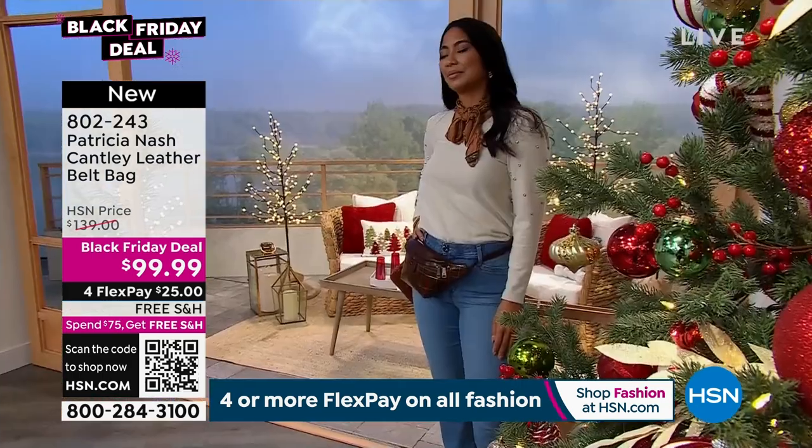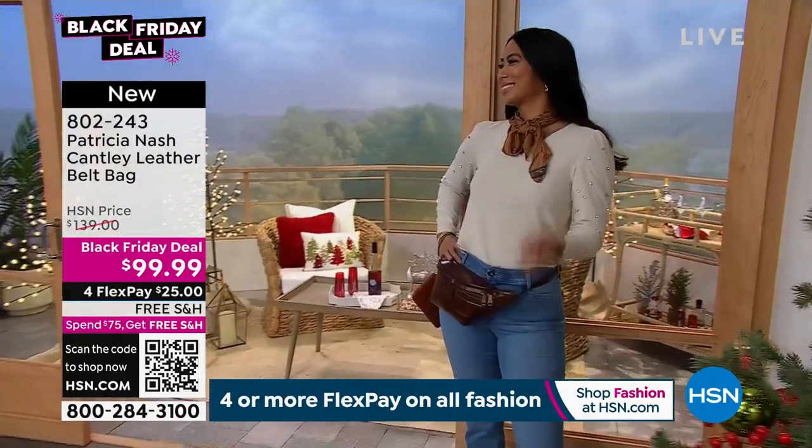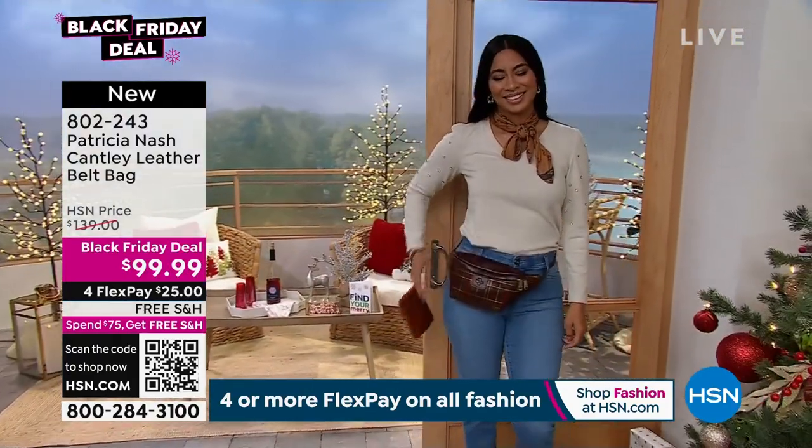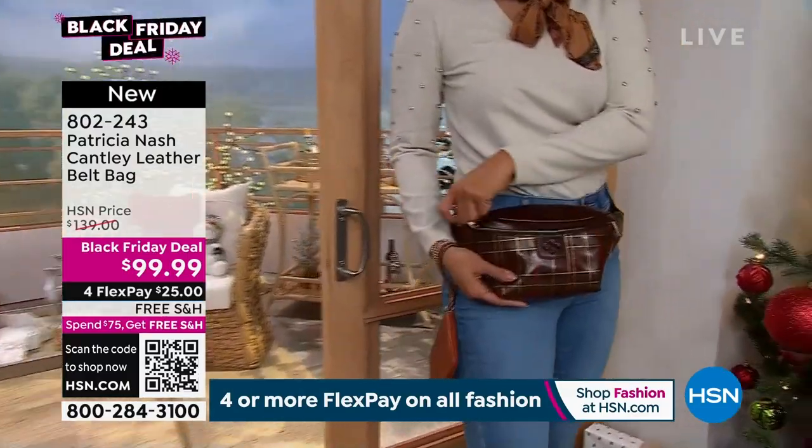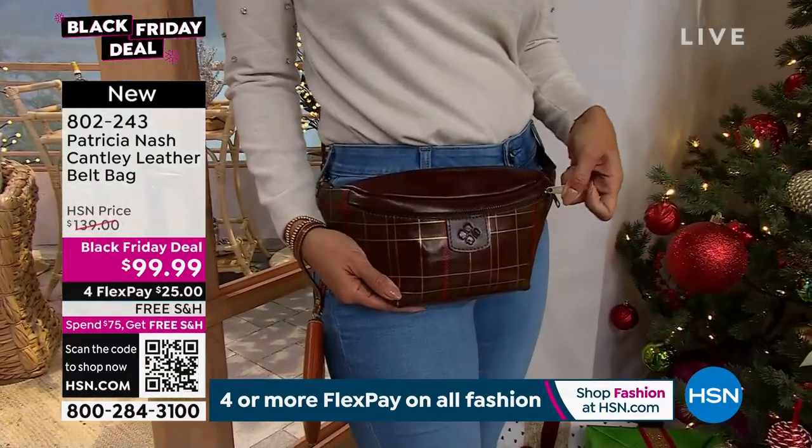You've got a double zip. And what's nice about that is if you're wearing it, let's say you're hiking, let's say you might be skiing and wearing this, you can just unzip one side, get out whatever you want. But besides it being such a fashion statement, you're going to love this bag.